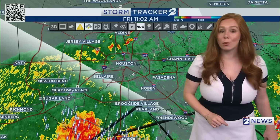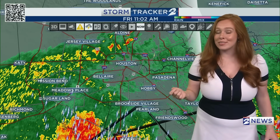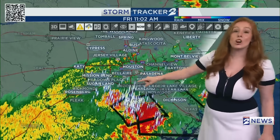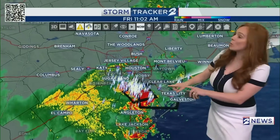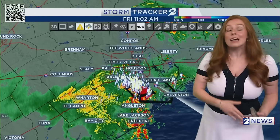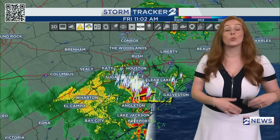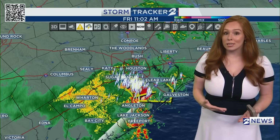Now, I do want to show you what's happening here in the Houston area, because previously it was just rain showers. Now we're starting to see some thunderstorms. Believe it or not, that's actually a good sign. Let me talk to you about why that's happening. Where we have the thunderstorms right now, the atmosphere is stabilizing. That means as we head into the afternoon, it's unlikely that we're going to see redevelopment or more thunderstorms.